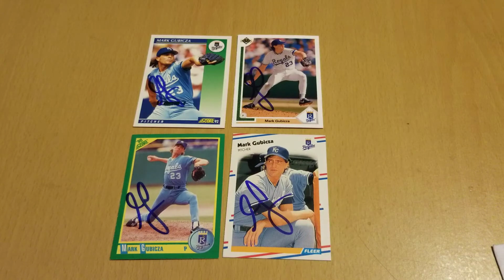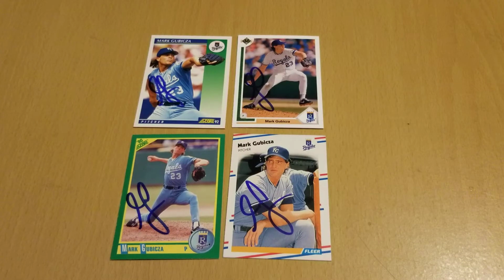Not much to his autograph, but that's kind of what I've heard. It's just kind of like a cursive G, but it's signed by him, and that's kind of the most important thing with it. 4 of 4. Again, this was a quick return here. Came back probably in about 2 weeks or so.